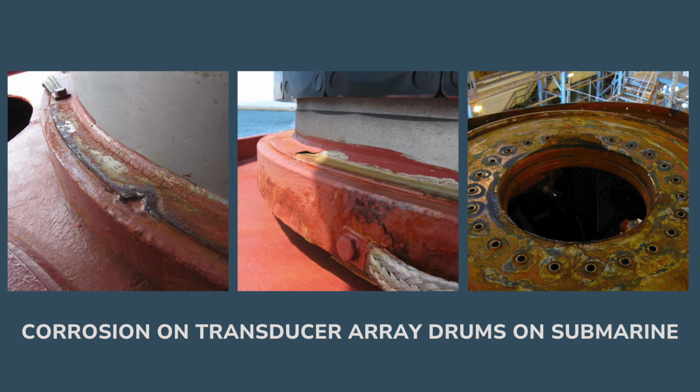And these pictures here now that you can see, it's an example of the transducer array drum itself that encloses the arrays. On the center, you can see a reasonable example of a drum. There's a little bit of corrosion there where your cursor is. On the left is an example where corrosion actually has set in further, and in fact, the braid is not there anymore. Right. And on the right, we've got just another view that's like the flange where the drum gets bolted onto the hull of the submarine, and you can see there you've got examples of corrosion as well.